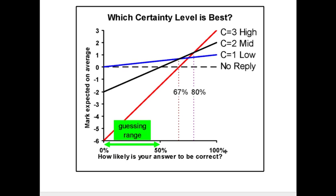And then down here is your confidence that you're going to get it right. And of course, if you get it wrong, then that's 0%, and if you get it right, that's 100%. So this is just getting it wrong up to getting it right. And so this would end up being your percentage on how confident you are that you're going to get it. So all we have to do is graph 3 lines for each certainty level. So let's see if we can understand this.